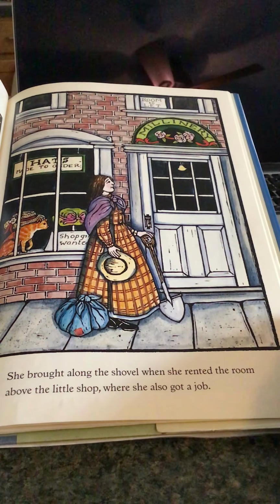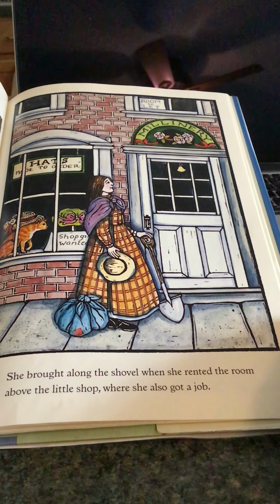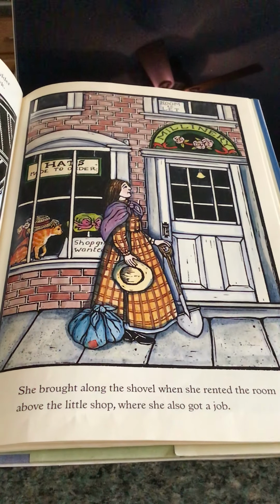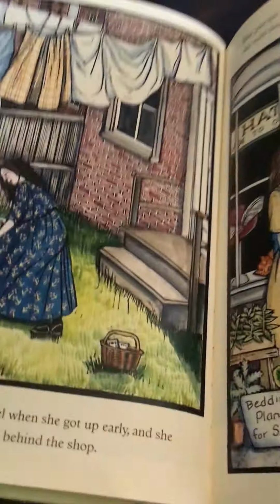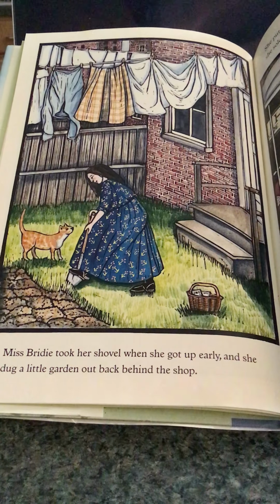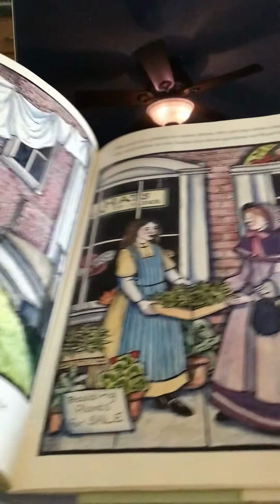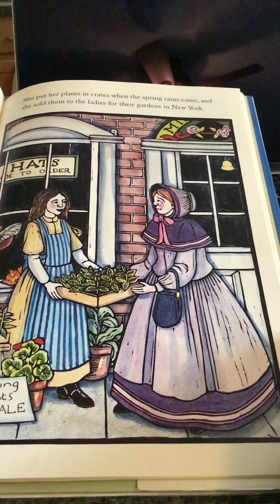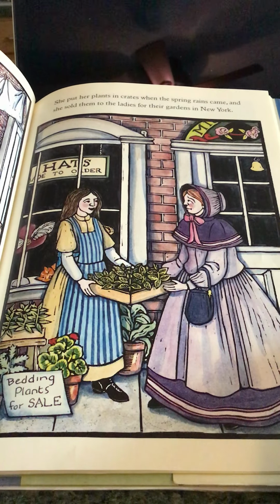She brought along the shovel when she rented the room above the little shop where she also got a job. And remember, kindergartners, we talked about the fact that this is a millinery shop where they make hats. Miss Bridie took her shovel when she got up early, and she dug a little garden out back behind the shop. She put her plants in crates when the spring rains came, and she sold them to the ladies for their gardens in New York.